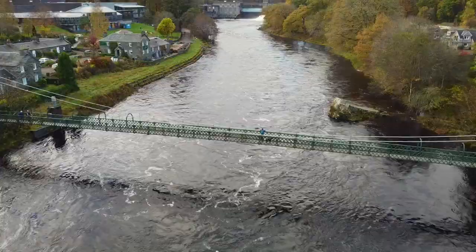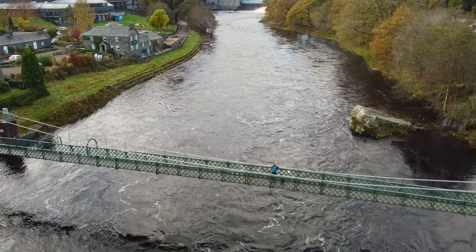The bridge cost £850, which equates to over £115,000 in today's money.